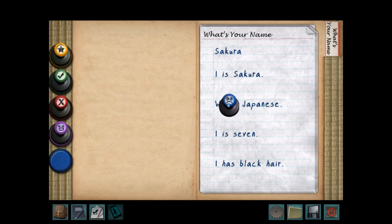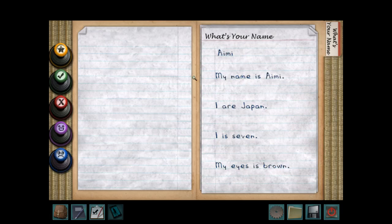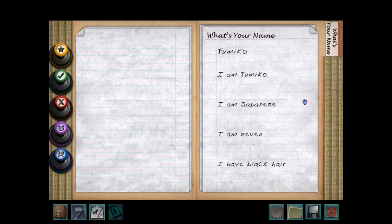So like, Sakura: "I is 7." Close but not quite right. "We is Japanese," no. "I has black hair," not quite. That's a lot of sad faces. Oh, I feel bad. Amy: "My name is Amy." That's good. "I are Japan," not quite. "I is 7. My eyes is brown." So you're so close. You got your name. That's good.